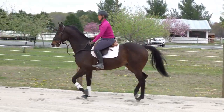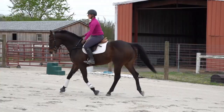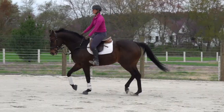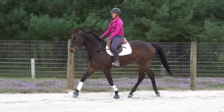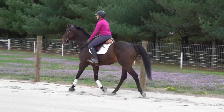He is by Exaggerator, which is a Curlin line. And I do tend to really like Curlins. I find that they have a tendency just to make a really nice, natural, round shape, which I 100% see in this horse. And he is a big bodied, 16 two-hand, 6-year-old gelding. And I just think that this horse is so gorgeous.